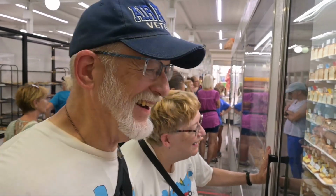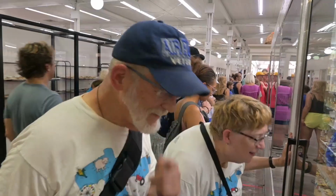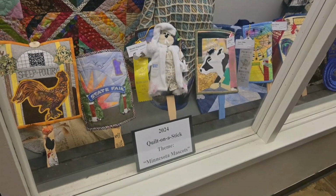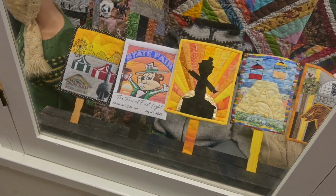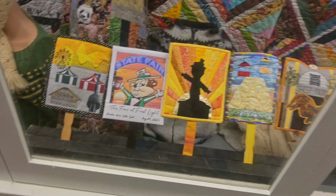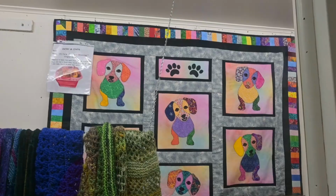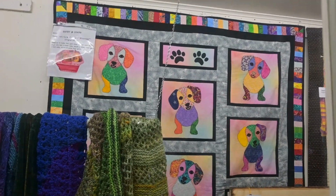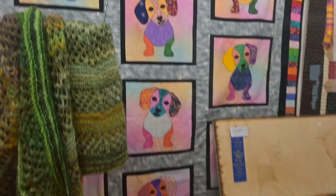How are you feeling, Pop? Good. Feels good to bring home at least one winner? Yep, I'll take it. I found some more of your bread over in the next cabinet. Oh, you did? There's a fun little group here, Quilt on a Stick, Minnesota mascots. I don't know if it's the same person or multiple people. These are cute. Oh, this quilt is cute. It's made out of dachshunds. That's adorable.